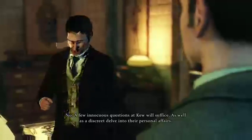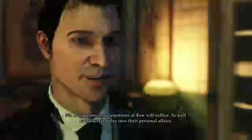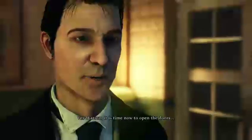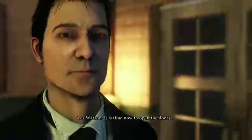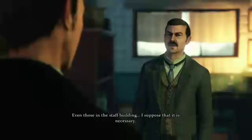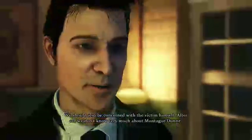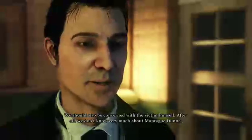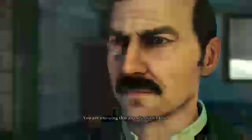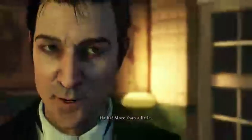No. A few innocuous questions at Kew will suffice, as well as a discreet delve into their personal affairs. Yes, Watson, it is time now to open the doors. Even those in the staff building? I suppose that is necessary. We should also be concerned with the victim himself. After all, we don't know very much about Montague Dunn. You're enjoying this already, aren't you? More than a little.